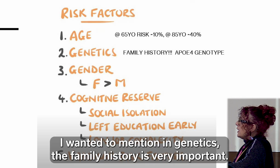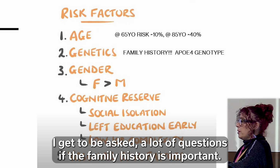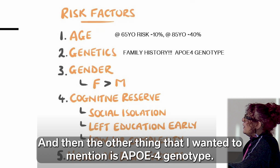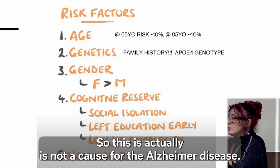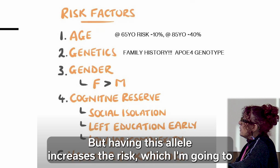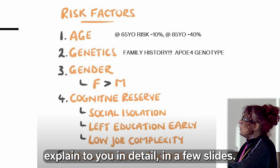The second thing I wanted to mention is genetics. Family history is very important. I get asked a lot of questions about whether family history is important. Yes, there is definitely an importance. And the other thing I wanted to mention is the ApoE4 genotype. This is not a cause of Alzheimer's disease, but having this allele increases the risk, which I'm going to explain in detail in a few slides.